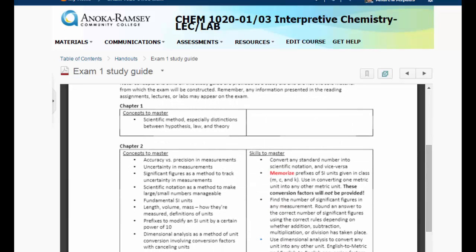I broke this first one up, just to be a little more helpful, into concepts to master as well as skills to master. So the concepts are ideas, things that come from the notes or the textbook. Those are things that I'll ask multiple choice questions about. So you need to be totally prepared to explain, right? These are just the basic ideas that are there. Go back into the notes, maybe make up an outline or something like that on your own.